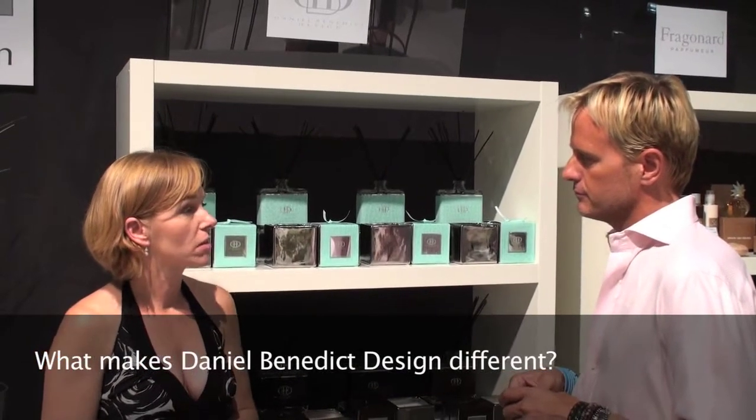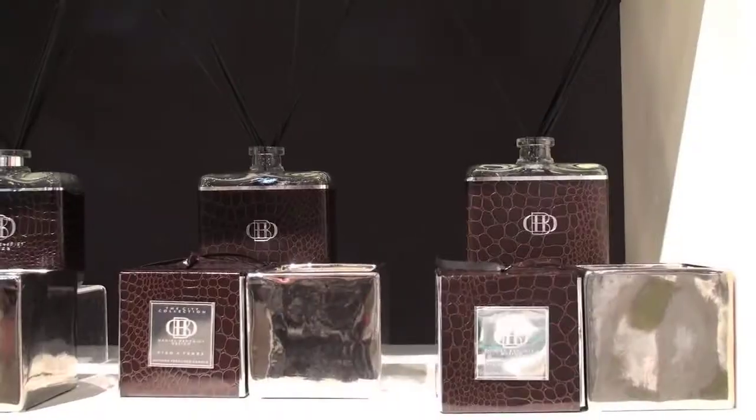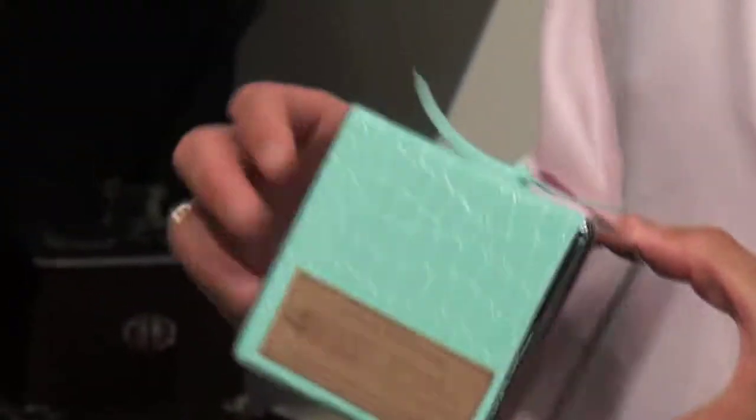And what makes Daniel Benedict Design a little bit different than some of the other luxury brands you're selling? Our newest concept is we really are going after an eco-friendly collection. This packaging that you're seeing here in this container is a reclaimed, recycled ceramic container. And rather than have a heavily packaged product, we have a recyclable band around the front of the box, the container, and everything is being pitched as 4 reasons to repurpose and recycle and reuse all of our components.